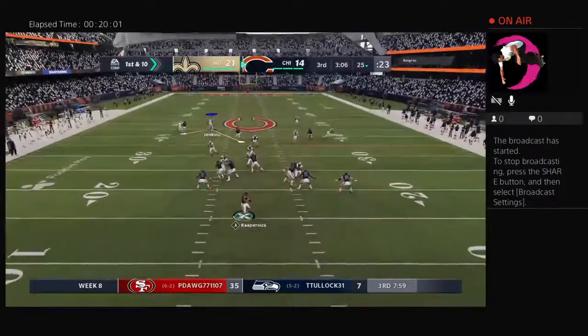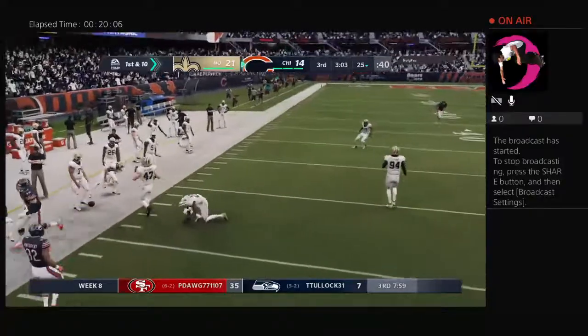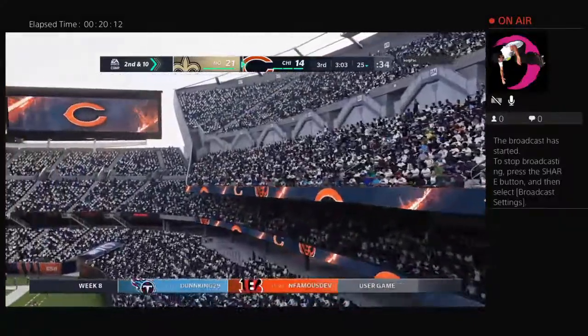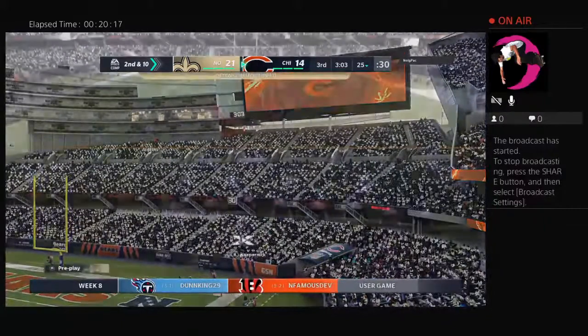Trying to shake off the interception from the last drive. He'll look to throw, and this will be incomplete. Physical play on the football there, and it's second down. Well, defensively, they haven't let him just sit in the pocket and get comfortable, and that's opposite a lot of game plans in today's NFL.